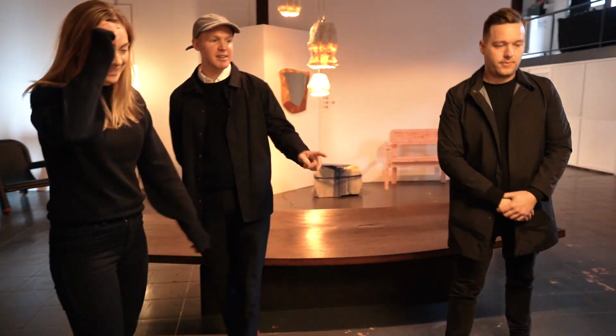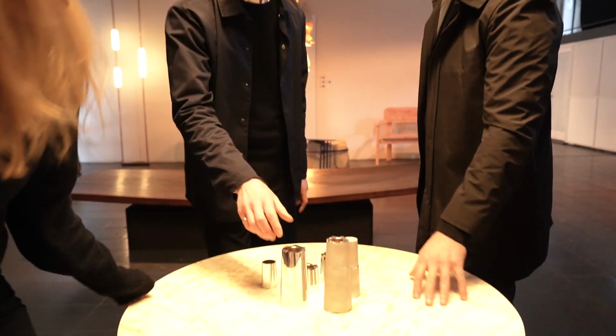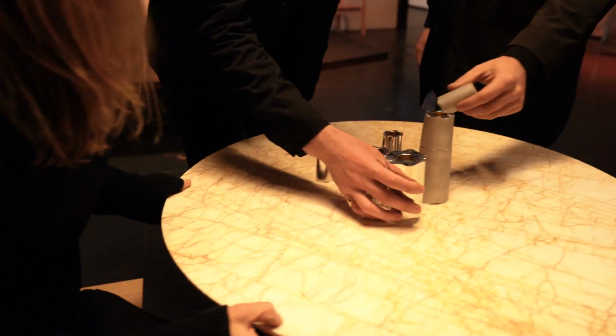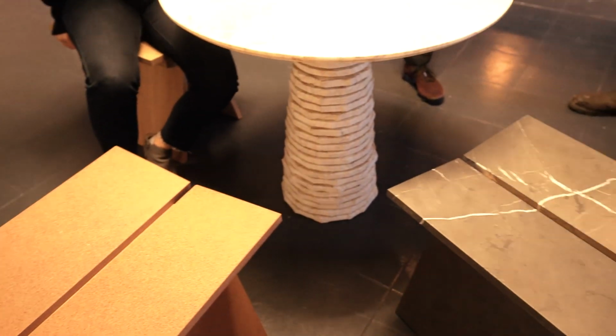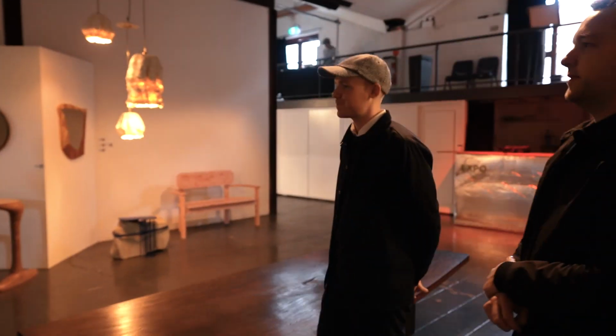So this is Thomas Coward and Nick Rennie. They collaborated on this table. So this table is a piece of broken stone. And what am I sitting on? So this is also Thomas Coward and Nick Rennie, very well established designers in Australia. Yeah. I can obviously sit there, Jimmy.